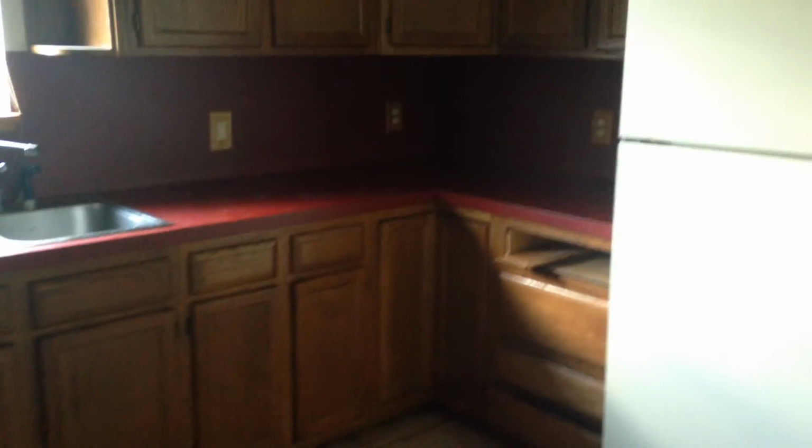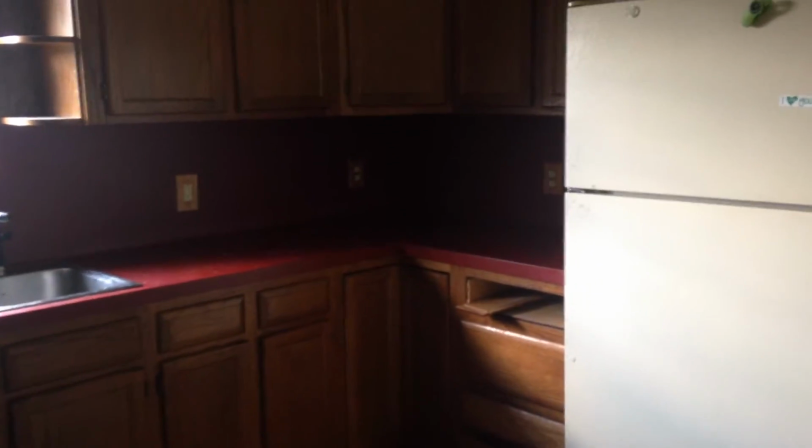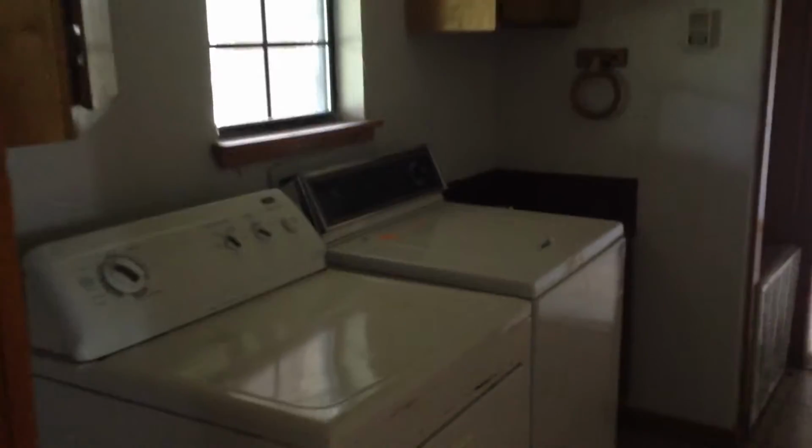Once again, pointing out we've got that window that needs to be replaced, and a good clean throughout. We've got this cabinet drawer that needs to be addressed. A lot of these things, they said that they were already broken. Obviously, I'm not taking their word for it, but I just need to know what kind of damage was already here before they moved in.